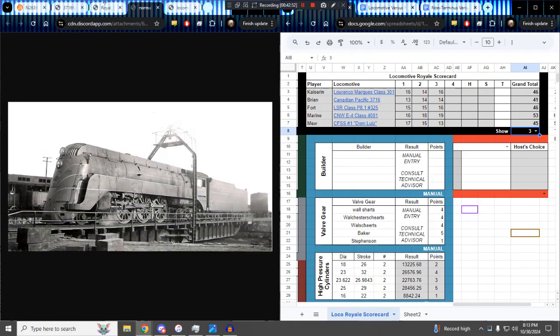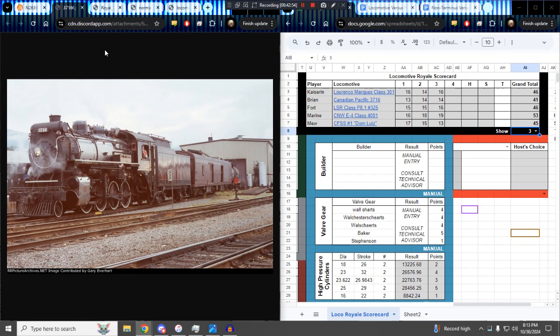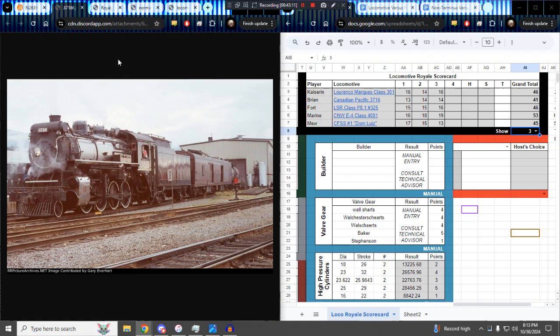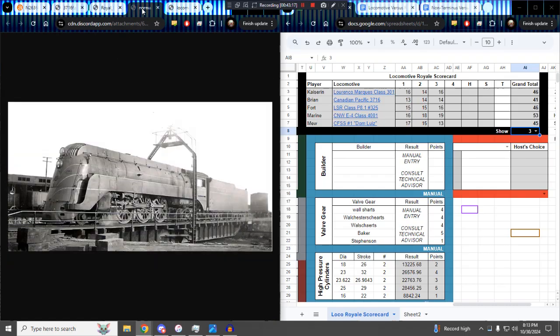And Brian is still floundering, and is now in danger of not making it to style points. How are me and Fort still tied? I don't know. You both got 16 points this game. Yeah? If this is still the way it is at the end of the game, I have a suggestion for host choice. All right, we'll put that in your back pocket. We'll burn that bridge when we come to it.